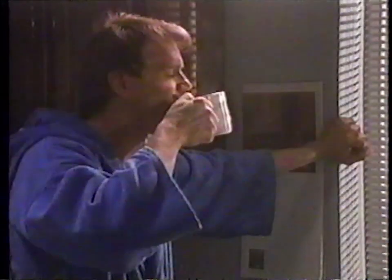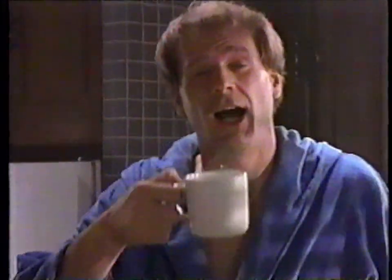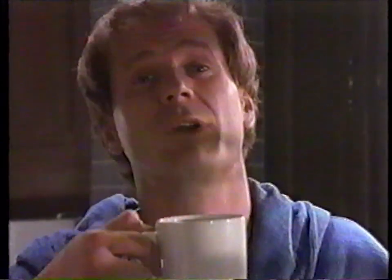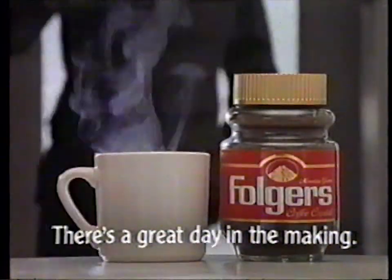Mountain-grown beans roasted to perfection give Folgers crystals a taste so rich it can make your day every day. Oh, now that's worth waking up for. I think this day's about one sip away from being just perfect. There's a great day in the making with Folgers crystals.